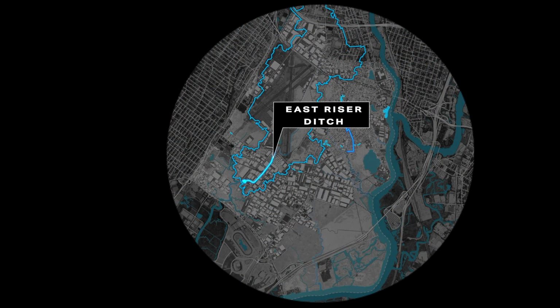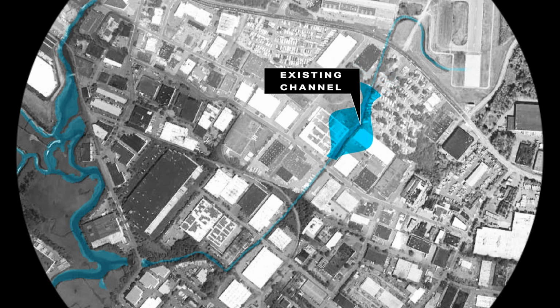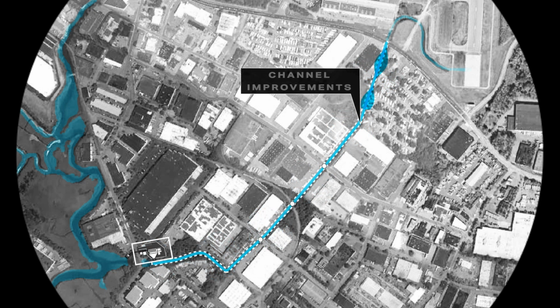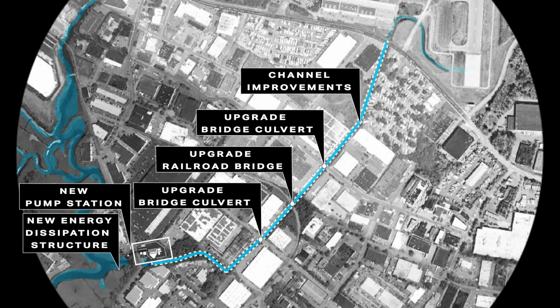In the East Riser Ditch watershed, improvements focus on the lower reach or end of the channel. The channel is relatively shallow, and it often overtops in infrequent storms. Channel improvements create more capacity for the rainwater to drain out of the area, and during storms, a new pump station moves even more water out of the channel.